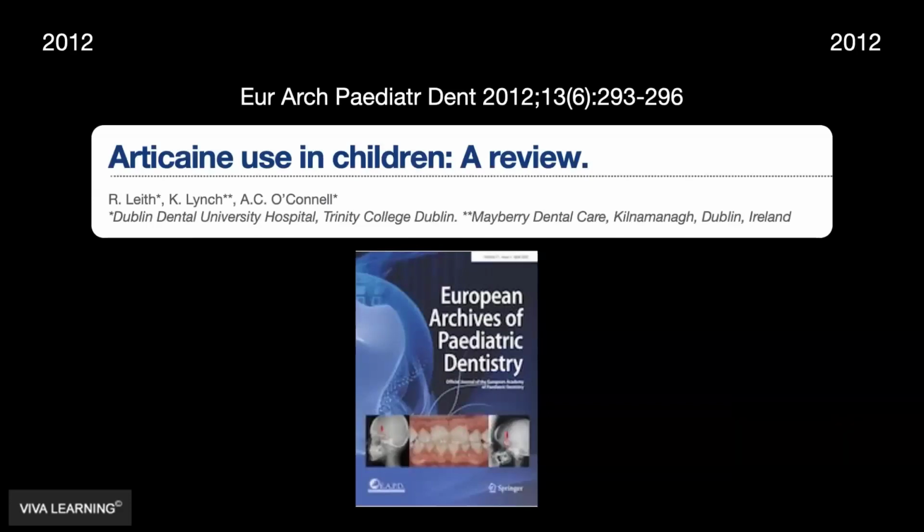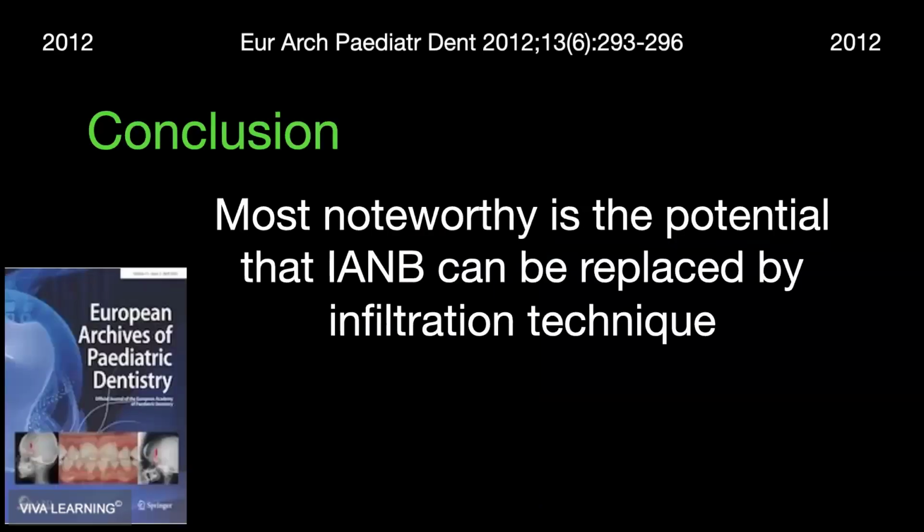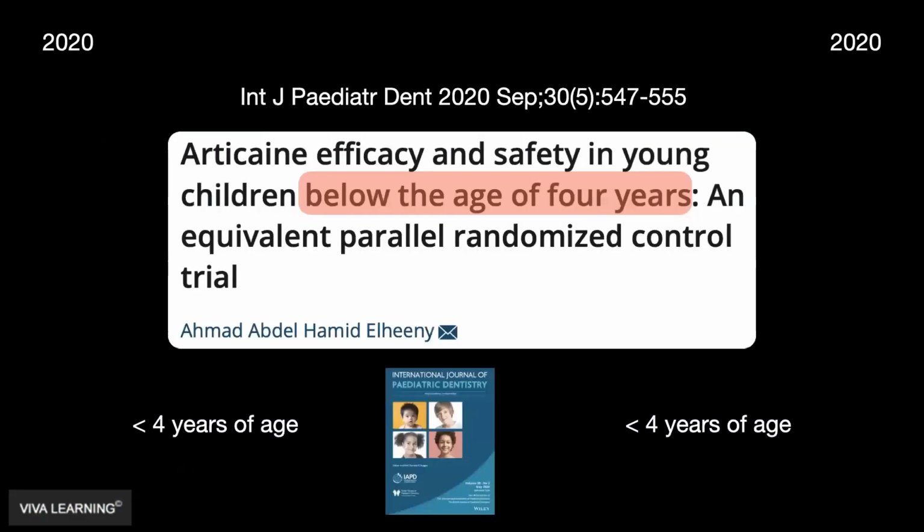The use of articaine in children, from the European Archives of Pediatric Dentistry from 2012. And it basically talks about how articaine can be used in young children, but it also goes on to state that one of the nice things about articaine, especially in pediatrics, is that you don't need to give that, I'll use the generic term, mandibular block. It works very well by mandibular infiltration. So the block need not be done. And that will eliminate or minimize the risk of self-inflicted soft tissue injury, where a patient will chew their numb lip or chew their numb tongue.